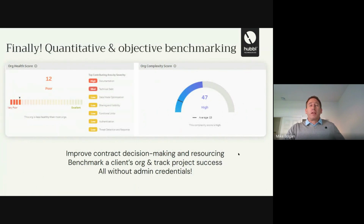But one of the things that's really unique about what we're doing is that when you get those results, you're actually looking at them from a benchmark perspective. We compare the results of that org against every other org that's ever been analyzed. So you get a quantitative and an objective view of where that org actually stands for the first time. And again, you're getting this just from an email.